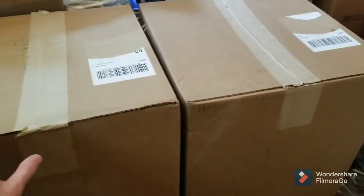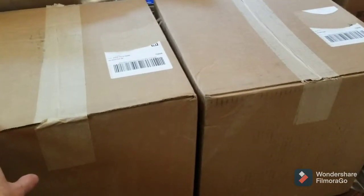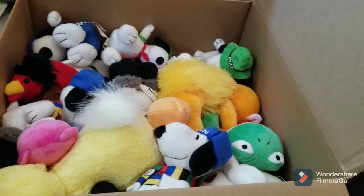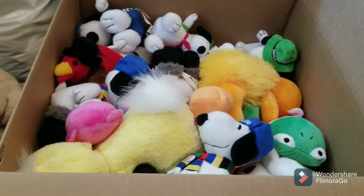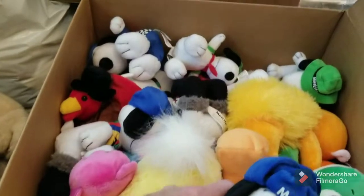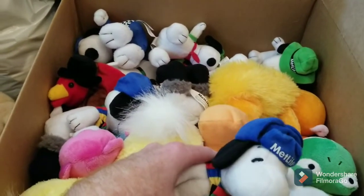This is opening two more blue boxes. Both of these are from Dayton, Ohio. So let's open these two boxes up and see if we get anything good out of them. The first thing I notice when I open this box is Snoopy. And I see at least 4 Snoopies in this box, 5 Snoopies.